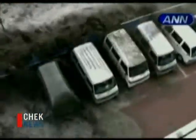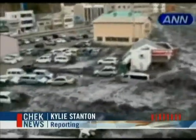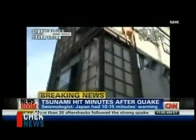Water rushes in, crashing on land. A force so strong, cars and homes are left floating in its wake. The images captured 1 year ago also captured the world's attention. You can see that damage there. Subways, trains, Tokyo's airports all shut down.